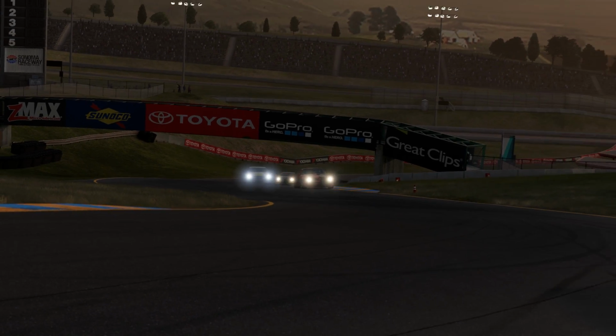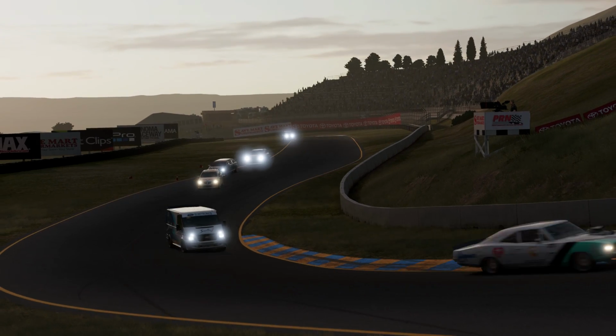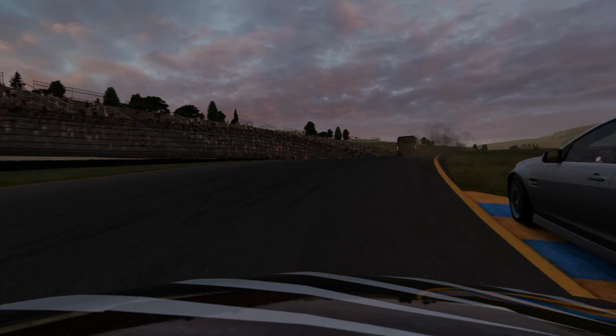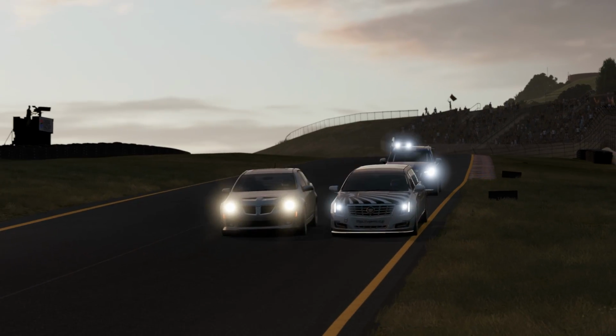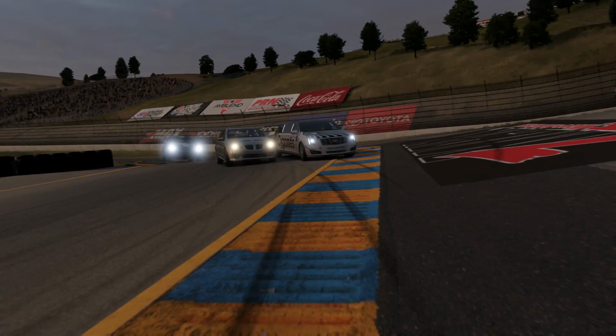The Jag would fend off the HSV for second. The Volvo would end up in 4th place. The final lap, further back, was rather manic, to say the least, as the limo was continuing to try and find ways to go around the outside of cars.